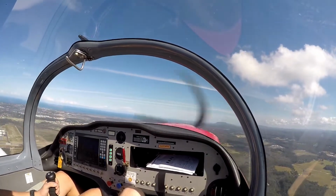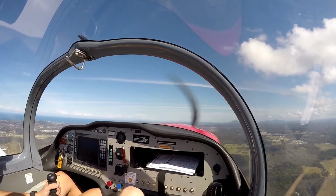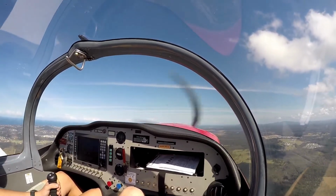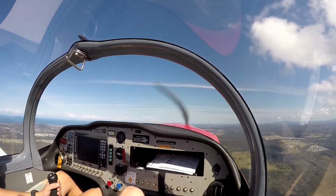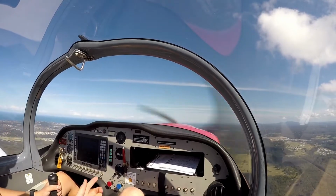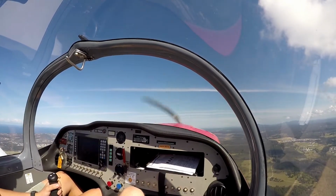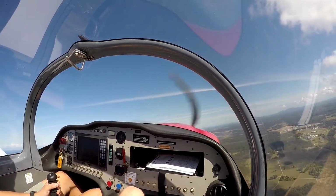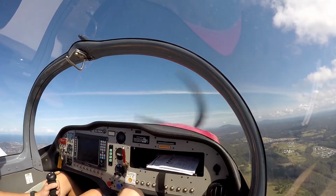Sling 1624, what is your intended altitude and direction? I'll be climbing to 2,500 for Camden Haven. Copy, can you let me know when you're departing and also passing through 1,500? Passing 1,500 now, we're just passing abeam the threshold of 03, establishing our track for Camden Haven. Copy that. Thank you.